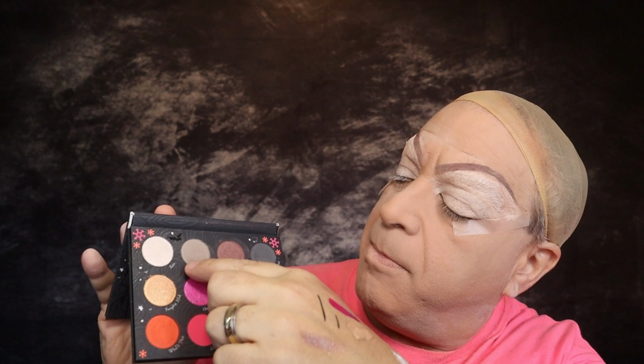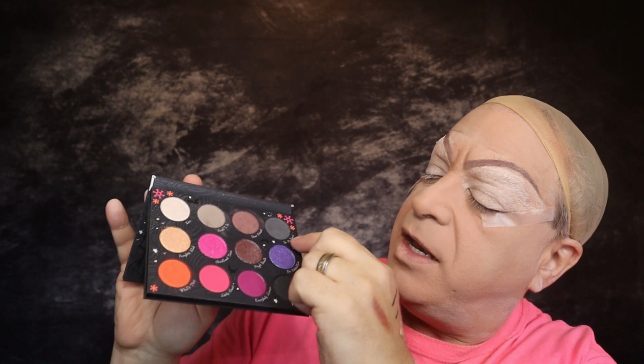Ooh. Okay, so we're back. I have done my base foundation, glued the eyebrows down, did new eyebrows. I used the palette to do the eyebrows. I used the colors Meant to Be, Dear Friend, In My Bones. Eyebrows are okay, not the greatest, but we can live with them.